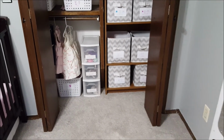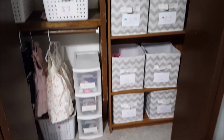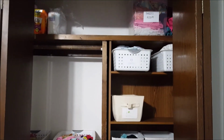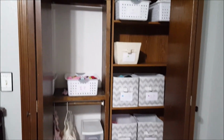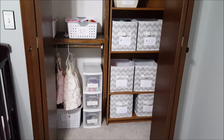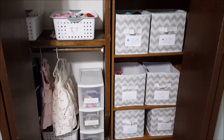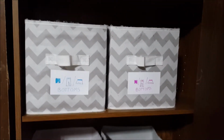Then we have her closet. And with this, the previous owners actually put a bookshelf in the closet, which I thought was brilliant. And so we've used that instead of dressers since that would be hard for her to open and shut. I found these little baskets at the Dollar Tree as well. And that is where we actually store her and her sister's clothes. We color code all of our kids. So my 2-year-old is blue and my almost 1-year-old is pink.